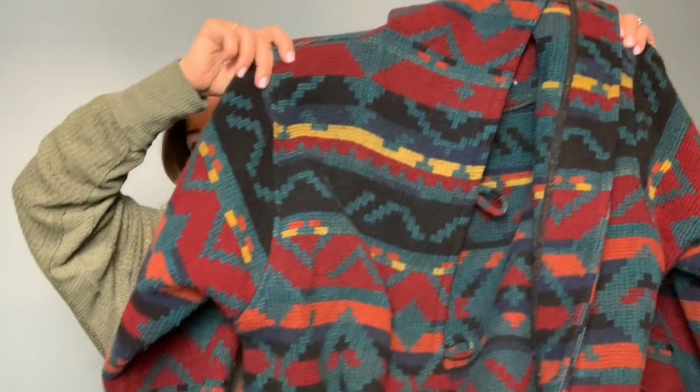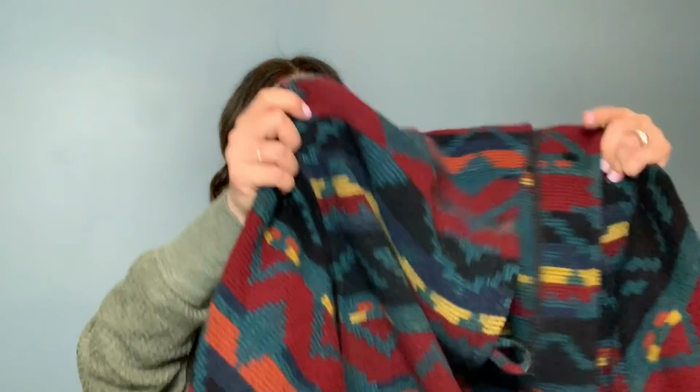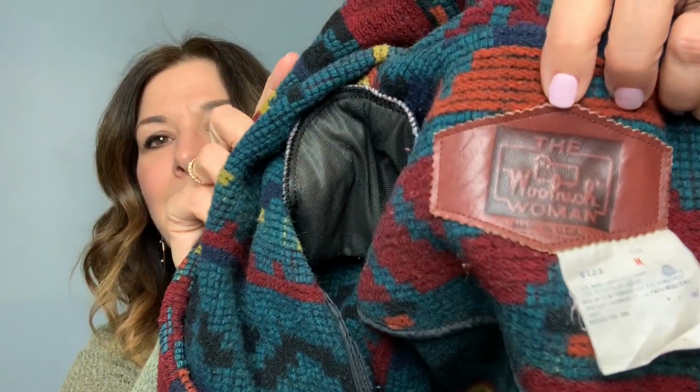So on my way back in, I stopped at the store and I picked up the thing that I was looking for, which was this vintage Woolrich, southwestern looking 80s jacket. And here it is. It is so incredible. I don't even know if this is gonna do it justice. And it's long. So it's a size medium, but it runs really big. And it has toggles. It's a toggle closure here. Just so incredibly cool. This is the tag. It's just so cool. And it's very long.